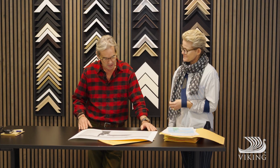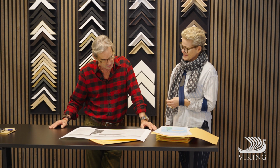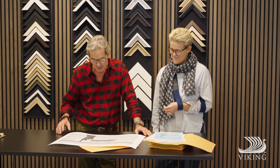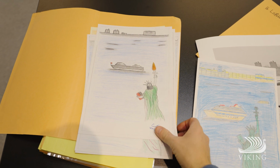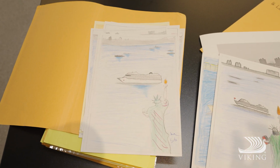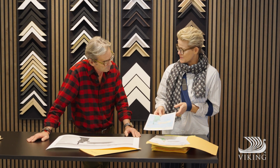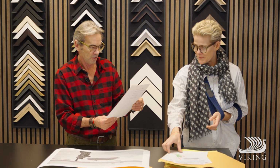Much to my pleasure, I see we have one of my photos here, taken of the Viking Star sailing into New York. Beautiful, and I remember that moment well. But what I haven't seen is a drawing that looks very similar to the photo. What's going on? But this is for all of the suites. These are going on the ships. Let me show the camera. All the suites.